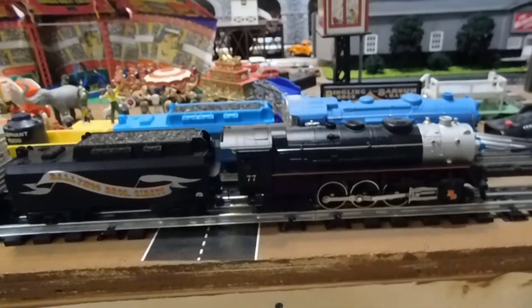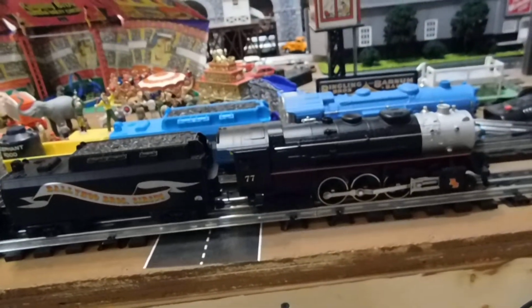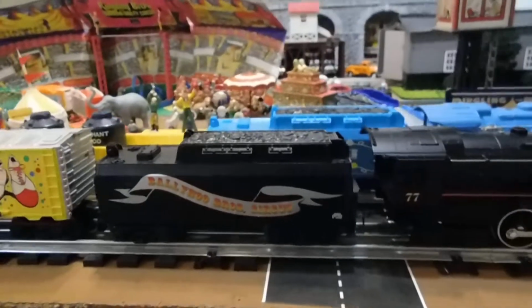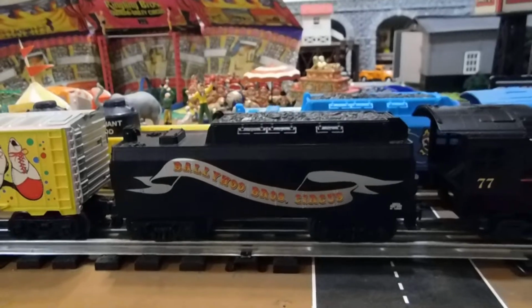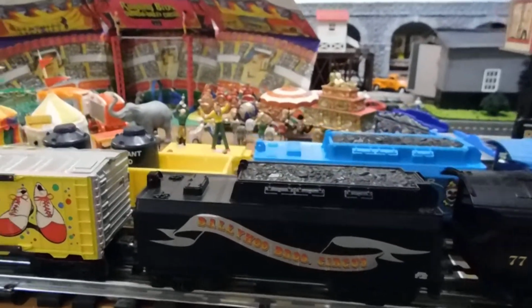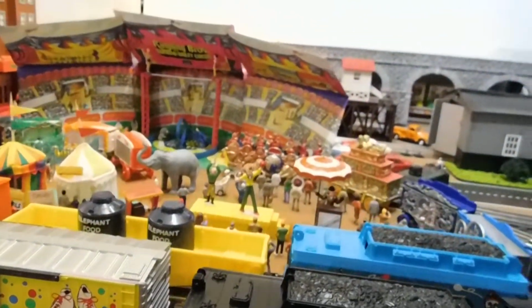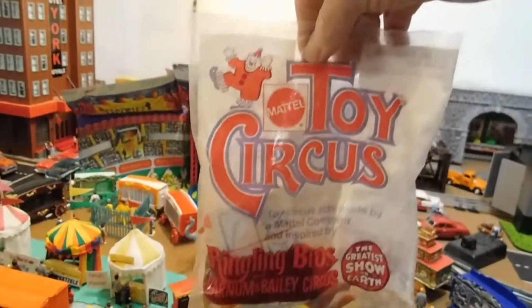The big story here is this, the Ballyhoo 464 Hudson, Ballyhoo Circus, all right, with Circus Sounds Tender. Now let me, oh, I forgot to show you something. There we go.